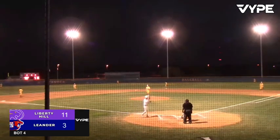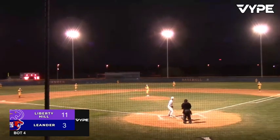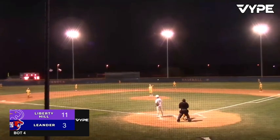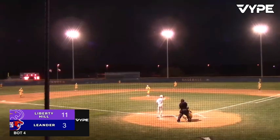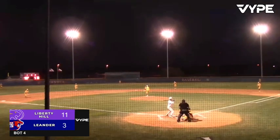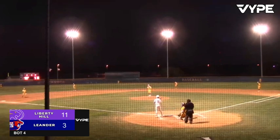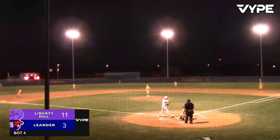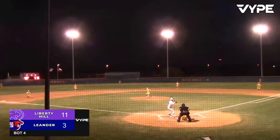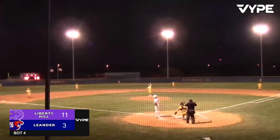Here's Caden Wheatley, left fielder, top of the lineup. Did have a single, leadoff single in the bottom of the first, and would get around and score. And flew out in the third. Gonna get something going here. The Lions down big here, 11-3. It's a windy night here in Leander, Texas.